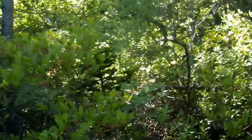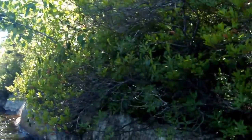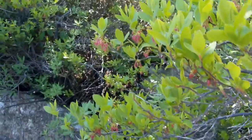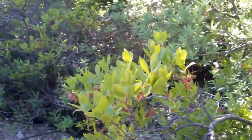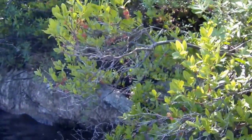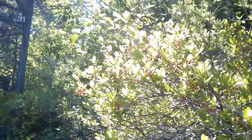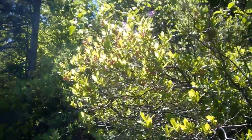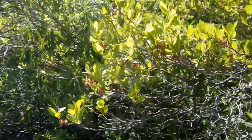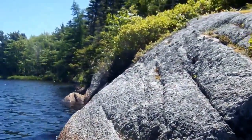The huckleberry is really lovely. Small but deep pink-red flowers. So right there, lovely. Hard to get it on the video, I think, but try. Just by a little stream coming in here.